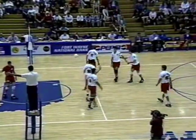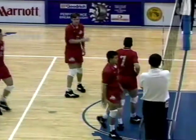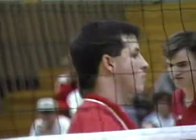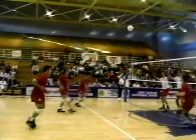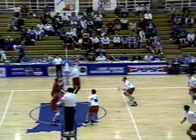Spitznagel, this has been going cross court. That's a nice set. Spitznagel's doing a nice job making very hittable sets. He's got some deception happening there, definitely giving his team some opportunities. Bengoa is only 6 feet tall, just a freshman.